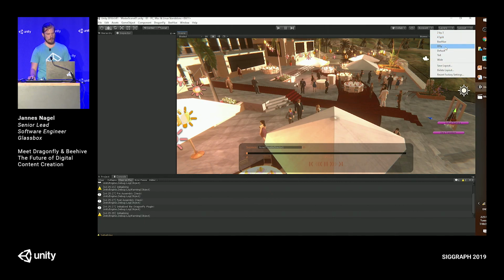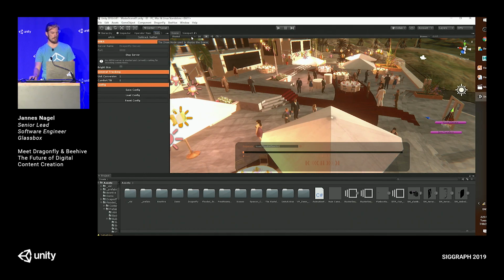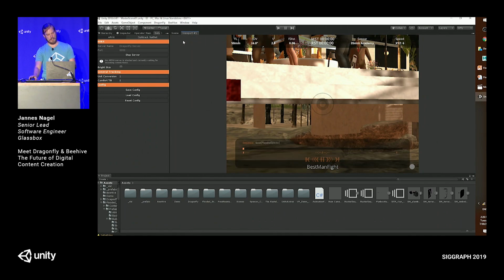I'm quickly swapping to my layout here that I've prepared for this talk. What you see here on the left side is our setup window, where you can switch between OptiTrack, motion capture, and the ARKit app. All you need to do to hook Johannes in is click Start Server here. Now there's a server, and he can just hook in. The viewport that you're seeing right now is our custom virtual camera viewport.